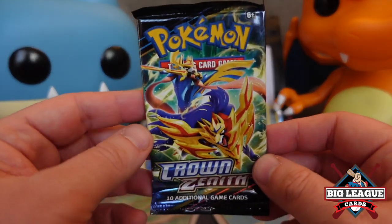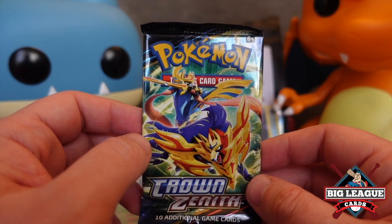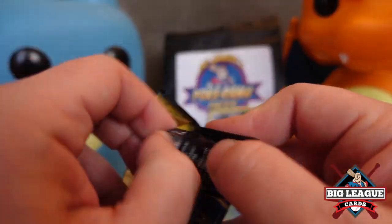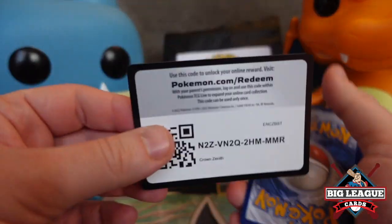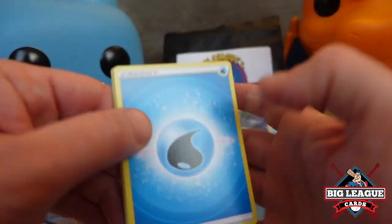And it has come down to this, our fifth and final pack out of this Galarian Moltres tin. Here we go. If you get nothing else though, can't even be mad about it. I feel like a Hisuian Zoroark. Very cool. Code card for you. Four to the front for our final pack.